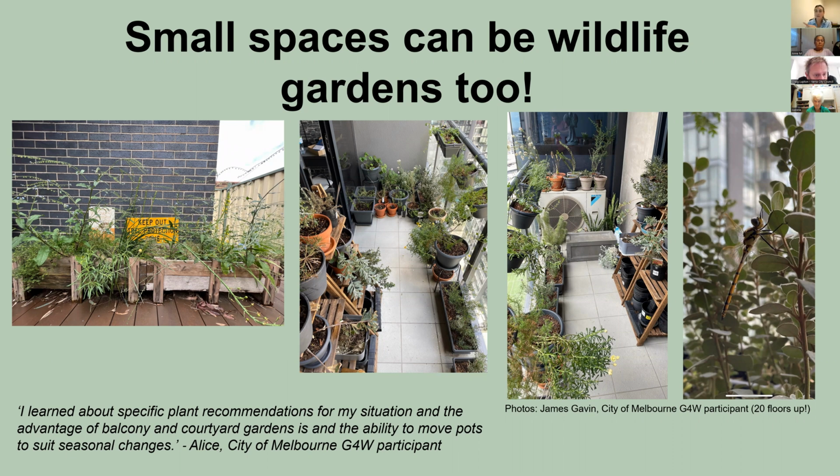The first image is of a rental where they've put in planter boxes with Indigenous plants to their area. I think they're in Dandenong. All the other images on the right-hand side are actually from a City of Melbourne balcony. I think it's 20 stories up. And he has done such a fantastic job of putting Indigenous species and some natives into plant pots. And he's actually started noticing a lot of insects come into his balcony. So the one of the dragonfly on the right-hand side was my favorite. That's what made me get in touch with him.